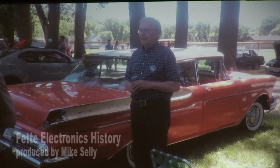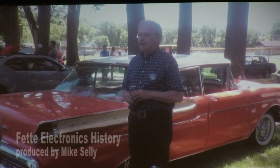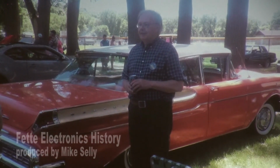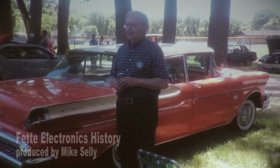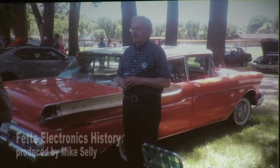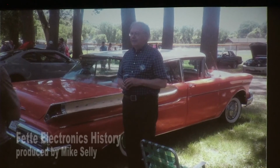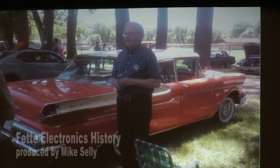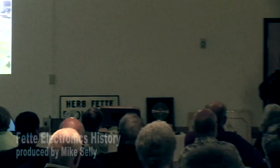But the history of Fette Electronics goes way back. Somehow it must be in our blood because we're just always into new technologies. We like old cars, we like old stuff, but we're into the new stuff. The technologies we're using now in the store for both repair. If you would ask us 20 years ago if we'd still be repairing TVs today, I would say, no way.